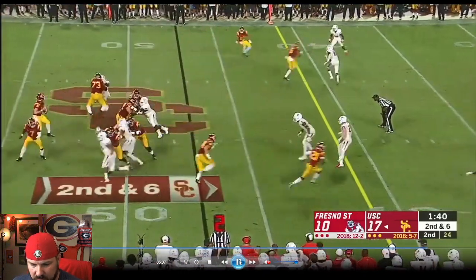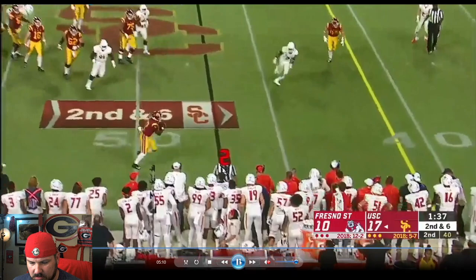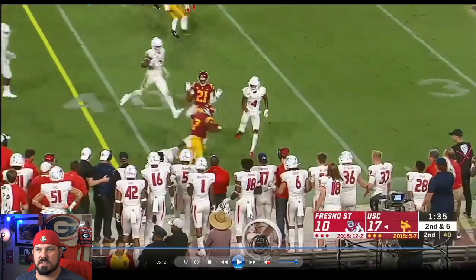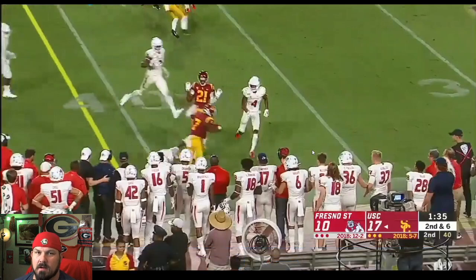Drops back, looks left. Middle field, check down. Boom. This is another part where when they see him looking around, they have no idea where the ball's going. And they can't crash down anywhere. They can't proceed anywhere. They're taking their directions from the quarterback, and the quarterback's not giving them any useful information.